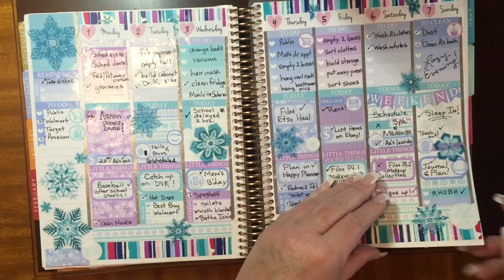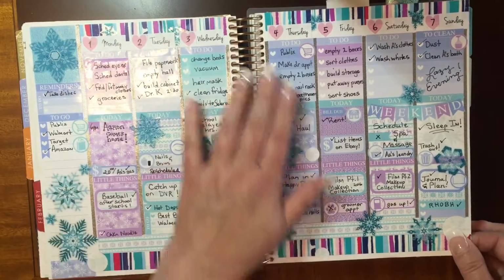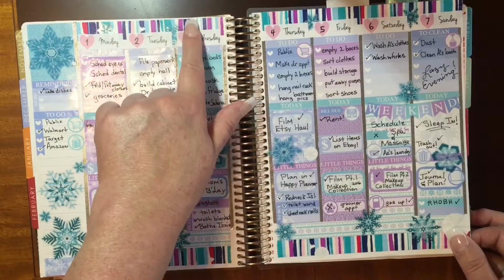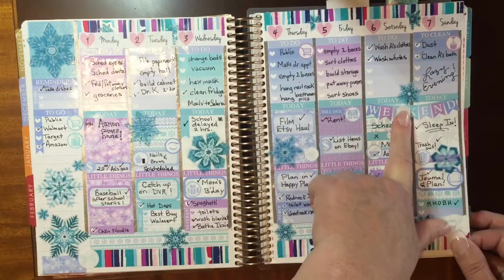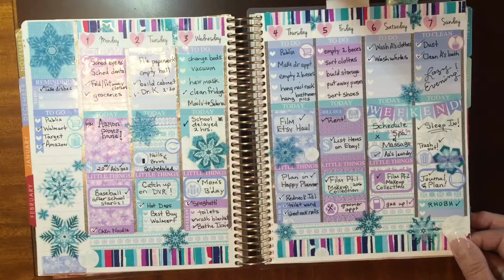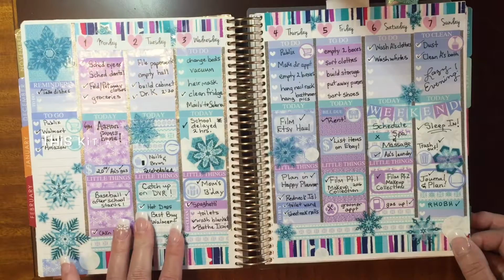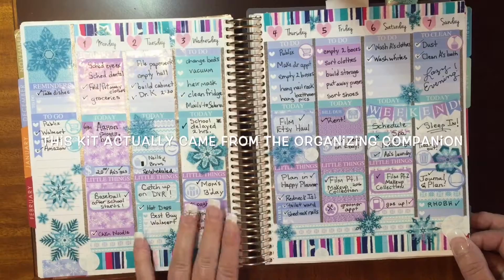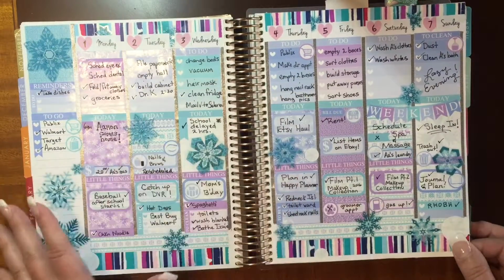Now, I know this is February. This is the first week of February, but I still had so many winter stickers, and I had this washi that I was so inspired by. So when I saw this washi, and then I found the Sticko brand stickers of these blue, sort of translucent but glittery snowflakes, I thought, I've got to use these. I'm not sure, but it seems like this set might have been from Glam Planner, but I'm not positive. I just know that I fell in love with this week. You can see how well I used it.